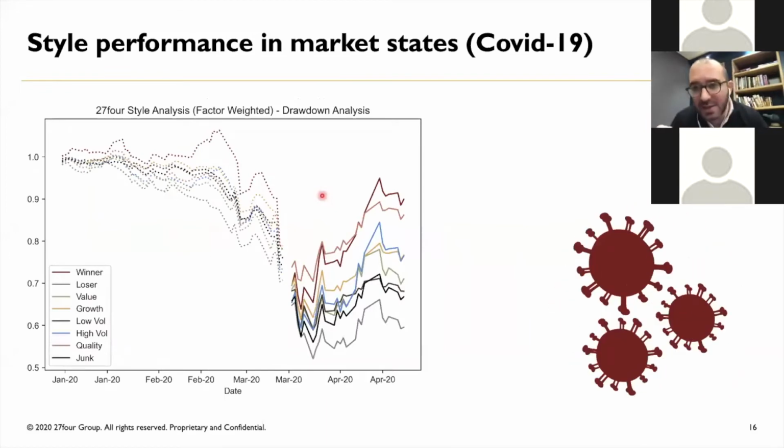Now, one of our major talking points was how styles have done recently and which styles we feel are the best to invest in. So we show you two diagrams here. The first one is factor weighted, where we actually invest. If we are sorting shares based on momentum, winners and losers, we take the top 30 winner shares on the JSE and assign a weight to those shares based on their actual momentum score. And what that does is it actually increases the exposure.